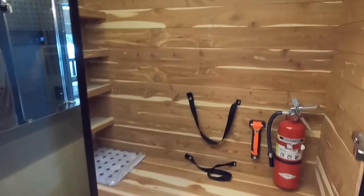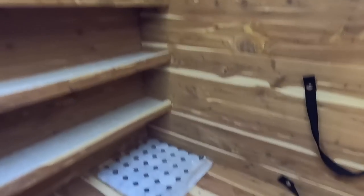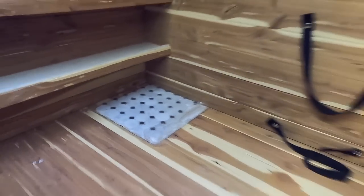Big deep storage back there, all lined with carpet in excellent condition. And then another huge cedar lined closet. You got a fire extinguisher and glass breaker, adjustable shelving, and some extra tiles over there. I like that. And then your shower.